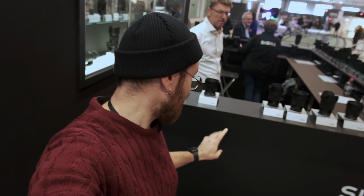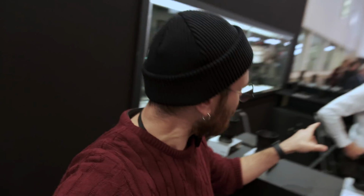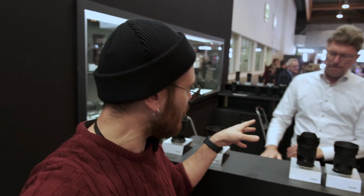We are at the Sigma stand and I will try a few of the lenses for the X mount that I'm most interested in, more on the wider side. That's what I'm into at the moment. But I will also try, I think you also have the big zoom lens, 100 to 400, something like that. Yeah, we will also try that.